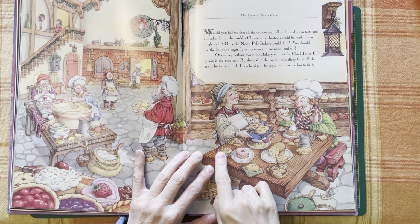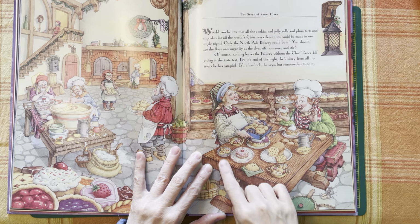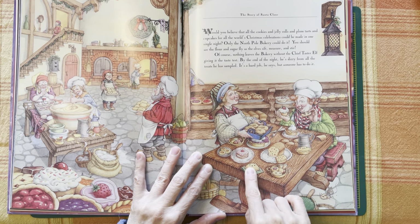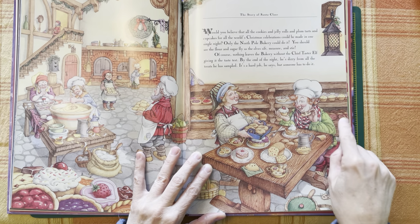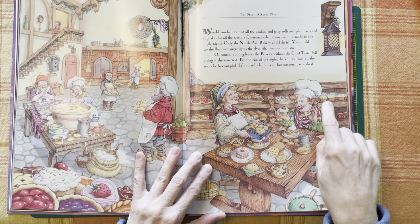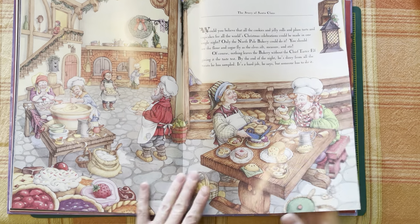Look at all that yummy. I love those thumbprint cookies. Shortbreads and thumbprints. They've got donuts. They've got mince pies, fruitcake, rolled cake. Cupcakes, little tarts. We could spend some time on this.